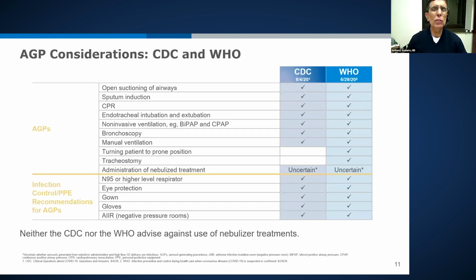So let's look first at considerations for these aerosol-generating procedures based on information and publications from the CDC and the World Health Organization. On the left side of your slide, you have the CDC, and this was updated in early August. On the right side is the World Health Organization, and this is the update from June. I'm listing at the top the AGPs, the procedures, and also the infection control measures that are recommended by these organizations.